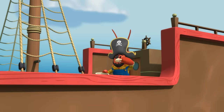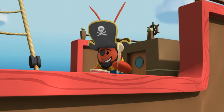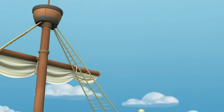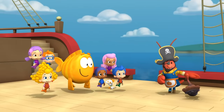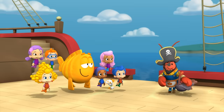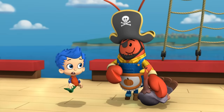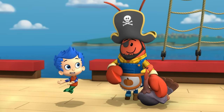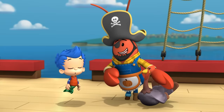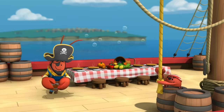That was some fall. Climb aboard, mateys. Nice to see you too, Giblet. Excuse me, but where are all the pumpkins? We went back to the patch, but they were all gone. Well, that might be because me and my crew turned them all into pumpkin pie!